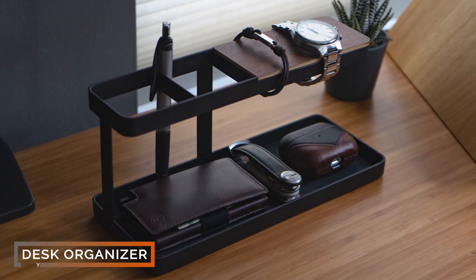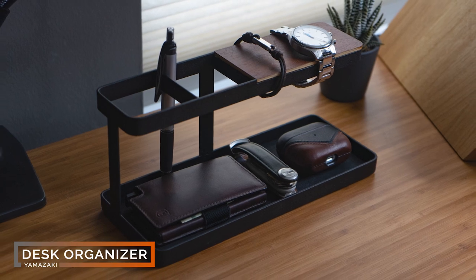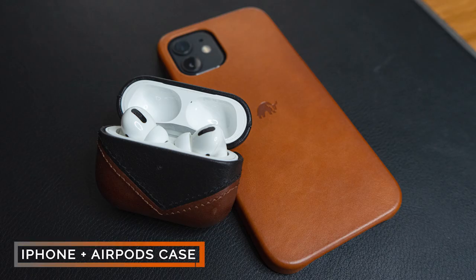While I try to keep my desk as clutter-free as possible, I do like to keep all of my everyday carry items nearby on a small desk organizer from Yamazaki. The case on my iPhone 12 is a Sienna leather case from Bullstrap. I only picked it up recently, but it's already starting to develop a really nice patina, and honestly, I really like it.